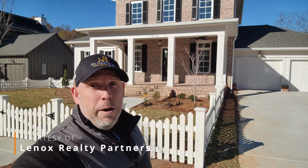These are super energy efficient homes. It's a net zero energy property. I can't wait to show it to you. It's right there. Let's go in and take a look.